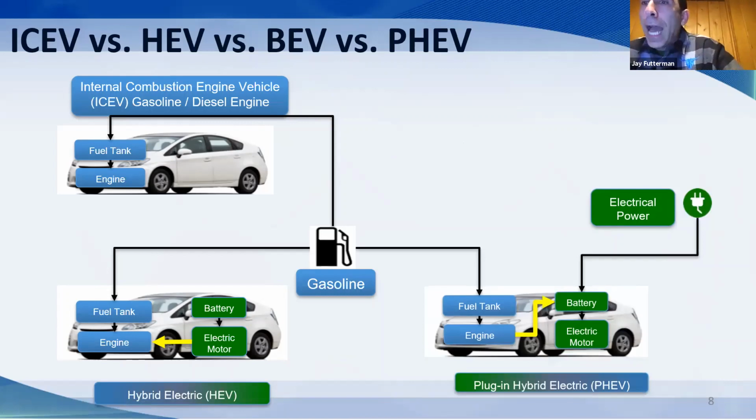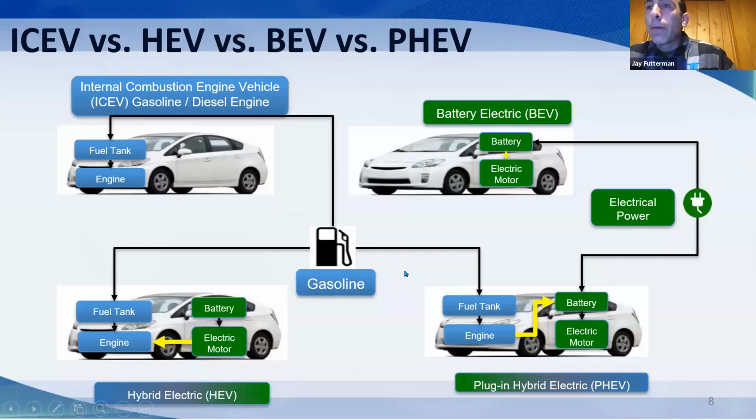And then there's the plug-in hybrid electric vehicles. This is similar to Tim's Volt. So the car has a plug. You could charge up the battery. It can run on all battery power up to a certain point. And then after that, there is a gasoline engine that kicks in to charge the battery to enable the car to continue to go. And then finally, we have the battery electric vehicles, similar to what I drive. So all the power ultimately comes from electricity, has a bigger battery. And today we're just going to be talking about the cars on the right side, the ones with the plugs.